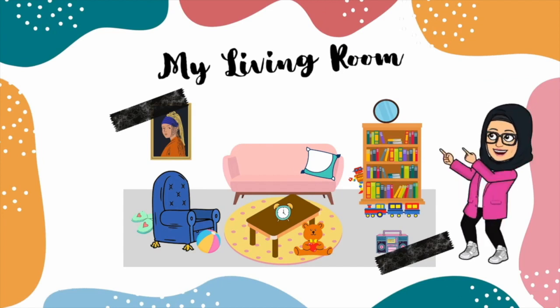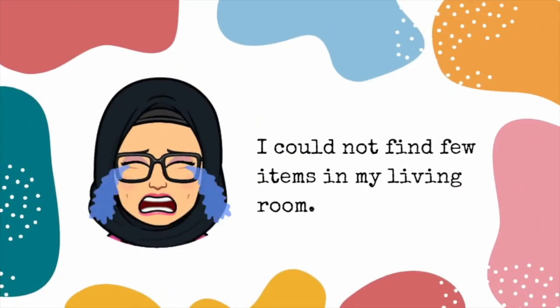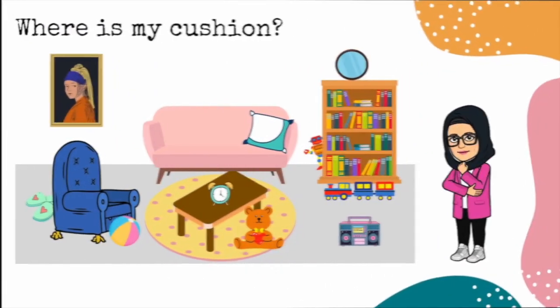Now, this is my living room. There are lots of things in my living room. That's why sometimes I couldn't find a few items in my living room. Can you help me find them, please?